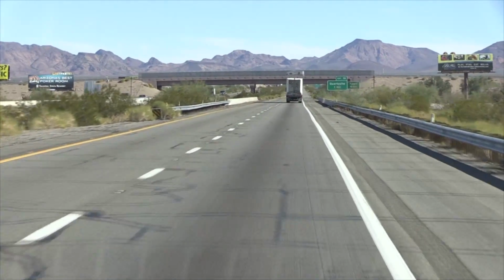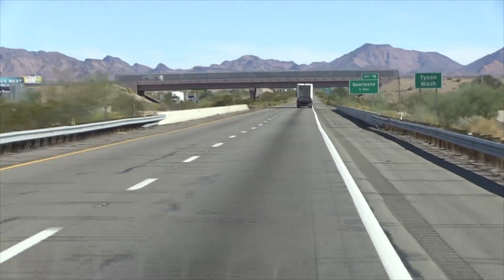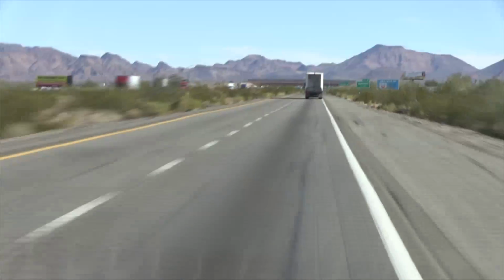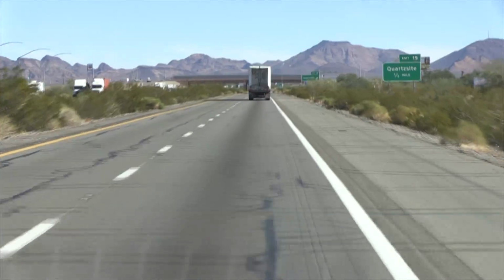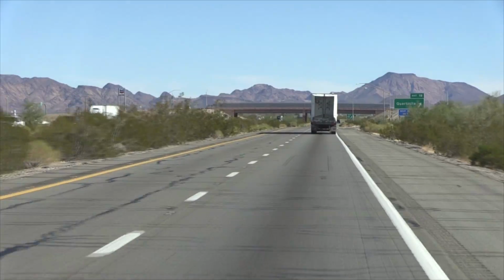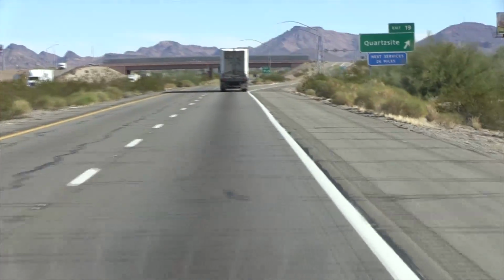A lot of people coming in for the Rubber Tramp Rendezvous. And the more the better, and the beautiful Arizona desert here in Quartzsite. So here's the sign. It's 19 Quartzsite. And we're going to get off here.